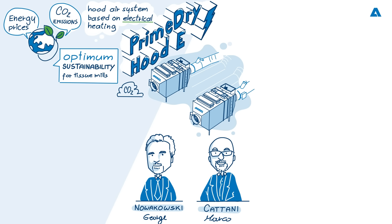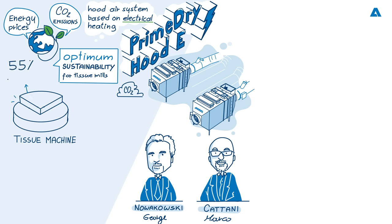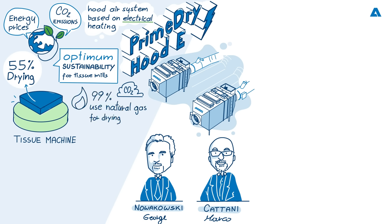Just to give you, for the sake of argument, a number. Tissue machine, total cost of 1 ton, 18%, close to 20%, it's energy. In that 20%, 55% is drying. Drying by the Yankee hood systems and Yankee cylinders. So how is the drying done? The drying is done using mainly natural gas. 99% of the tissue machines are using natural gas to dry tissue.